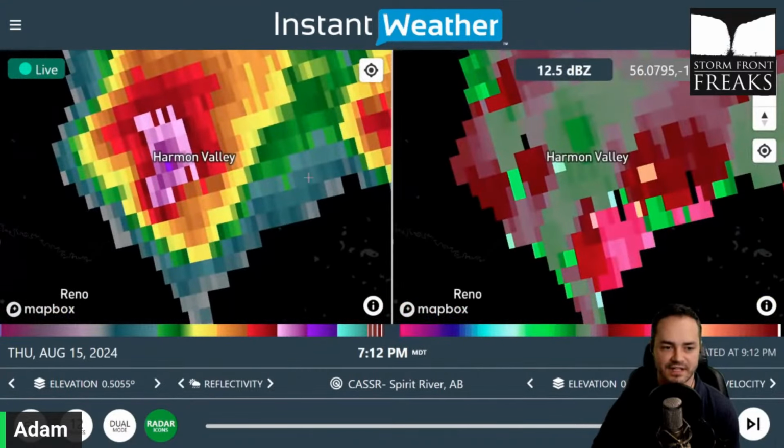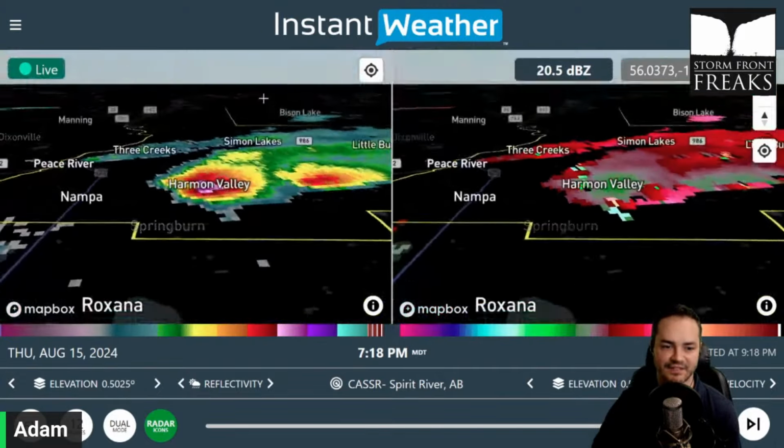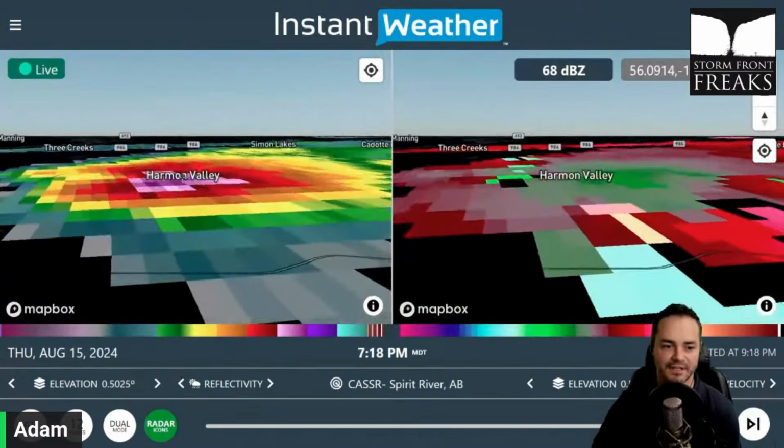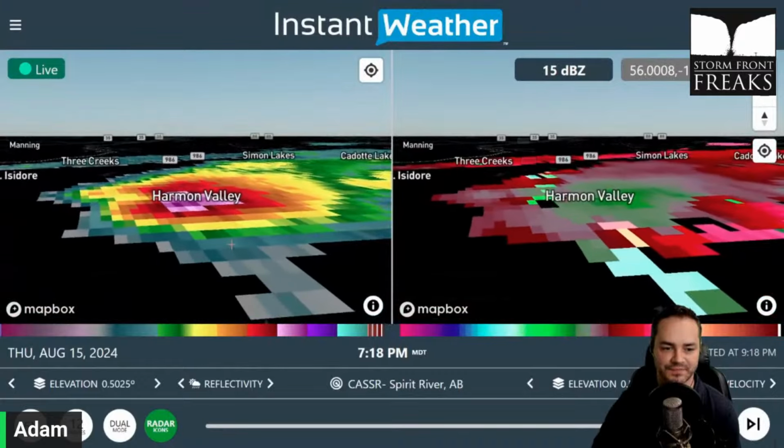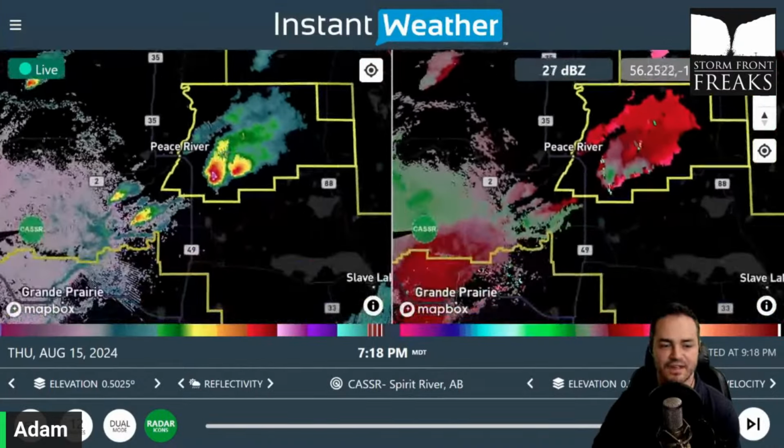But here's the new Canadian S-band as well. Wow. Yes. And we can do cool stuff like tilt it, which is fun, and you can get right down to street level. Look at that hail core. That's a decent little hail core there. That's not too shabby. It's a decent one for sure.